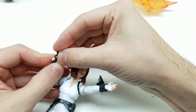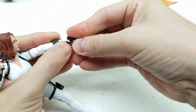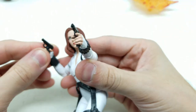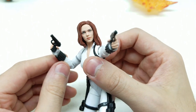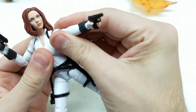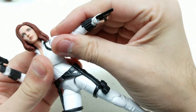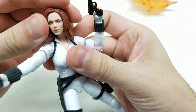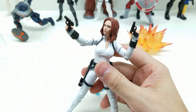Let's put a little handgun in right here. There we go. Again, with this little pivoting wrist that goes like this. Which is unfortunate because it looks a little unnatural to have her move her hand like that, but anyway. Let's move this out. Oh, I forgot this one with the shoulder that doesn't move out the way we want it to, unfortunately. We have to move this one out. There we go. And that looks pretty cool.